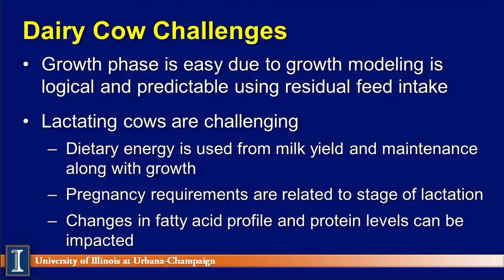Lactating cows are a challenge, as pointed out by Norman St. Pierre. Obviously, we have milk that has different energy contents, and certainly we have different maintenance along with growth requirements. And that gets us into this big cow, small cow discussion a bit later. Pregnancy becomes a factor as well. These cows become pregnant. They also gain body weight, which changes energy dynamics. And of course, we can have milk that has a different fatty acid profile, having more conjugated linoleic acids, for example, that may be demanded by our consumers in the future. And certainly we know protein levels in the milk can change as well.